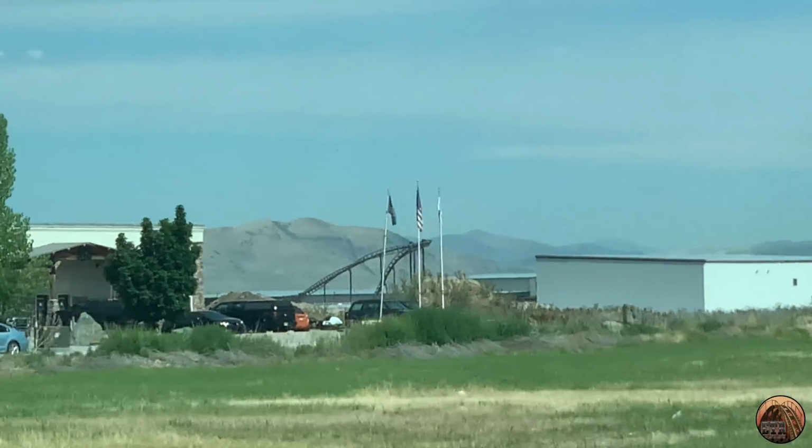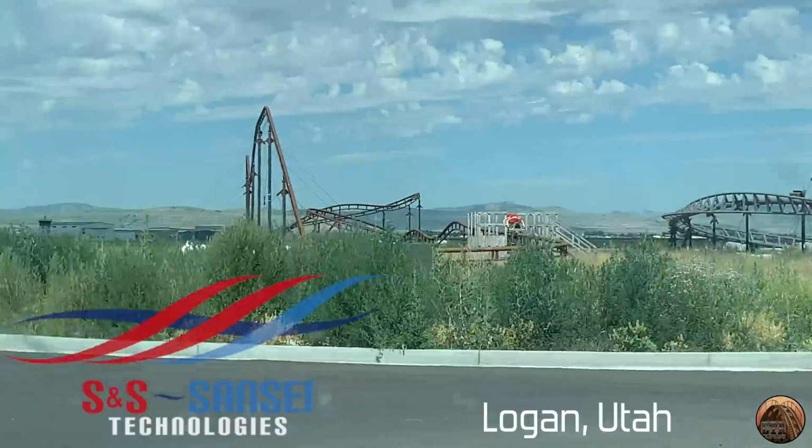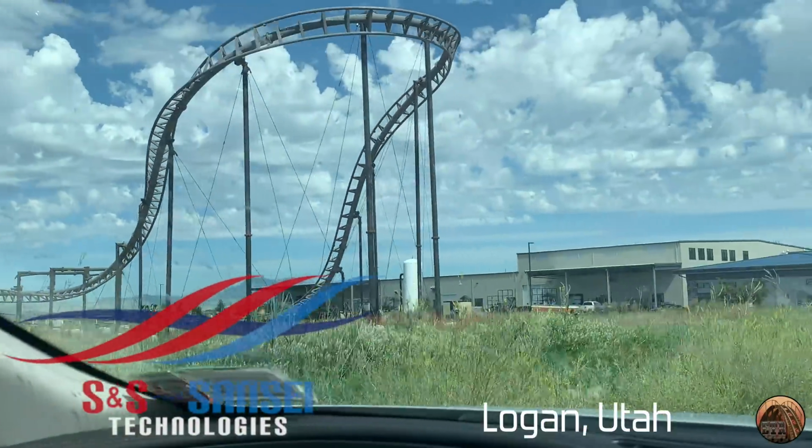There it is, guys. It's Axis. All right, guys, we just got here. Here's Axis, and we believe a steeplechase prototype. We're about to check out SNS. It's gonna be a good day.